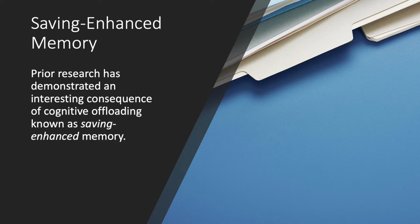Okay, so now we're going to focus on a particular type of cognitive offloading, or a particular consequence of cognitive offloading, which is saving enhanced memory, right? So prior research has demonstrated an interesting consequence of cognitive offloading known as saving enhanced memory, okay? And saving enhanced memory represents kind of a shift in the literature, right? Because the previous two experiments that I've shown you have demonstrated the negative consequences of cognitive offloading, right? And the negative consequence is that our memory for offloaded information is considerably worse, right?